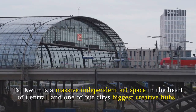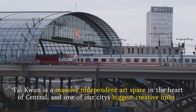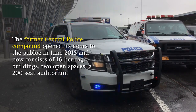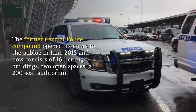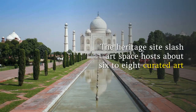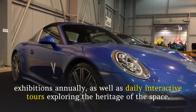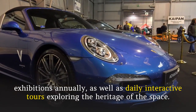Tai Kwun Centre for Heritage and Art, Central. Tai Kwun is a massive independent art space in the heart of Central, and one of our city's biggest creative hubs. The former Central Police compound opened its doors to the public in June 2018 and now consists of 16 heritage buildings, 2 open spaces, a 200-seat auditorium, 2 new buildings which house art galleries, as well as various bars and restaurants. The heritage site and art space hosts about 6 to 8 curated art exhibitions annually, as well as daily interactive tours exploring the heritage of the space.